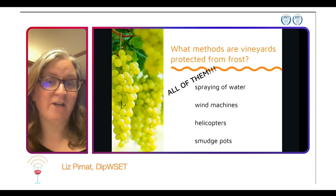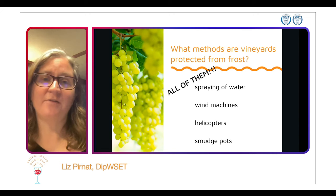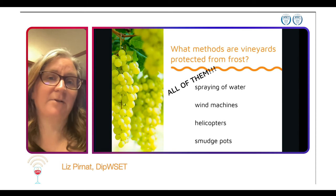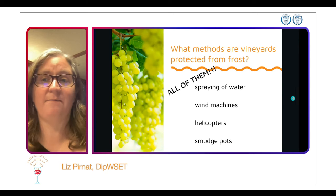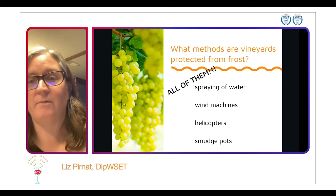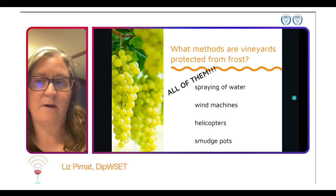All of these are different options that are used in the vineyards to help protect them from frost. And yes, helicopters is an option that they are sometimes employed in, especially in areas that might not have it set up for spraying of water or smudge pots or wind machines already set up.